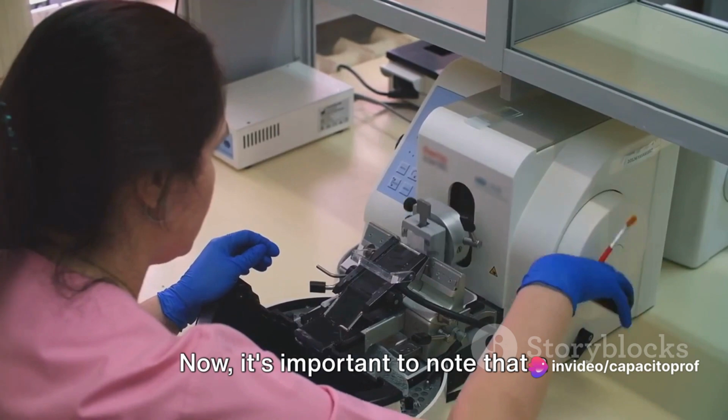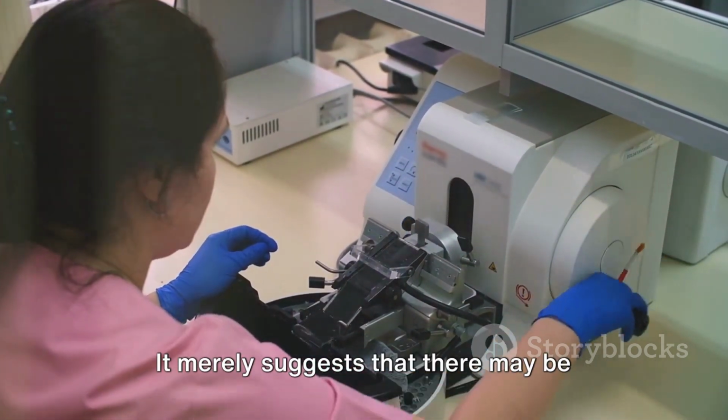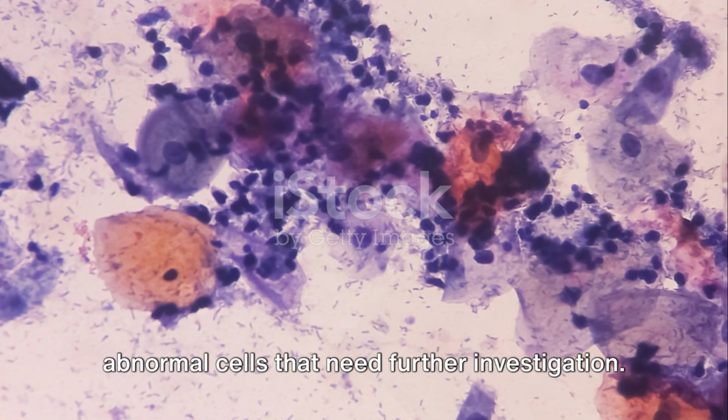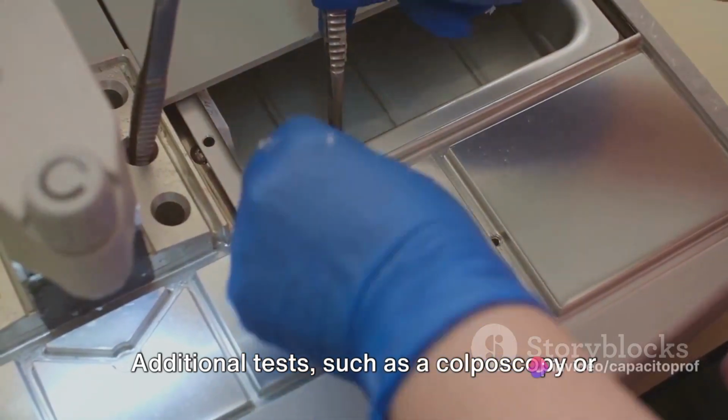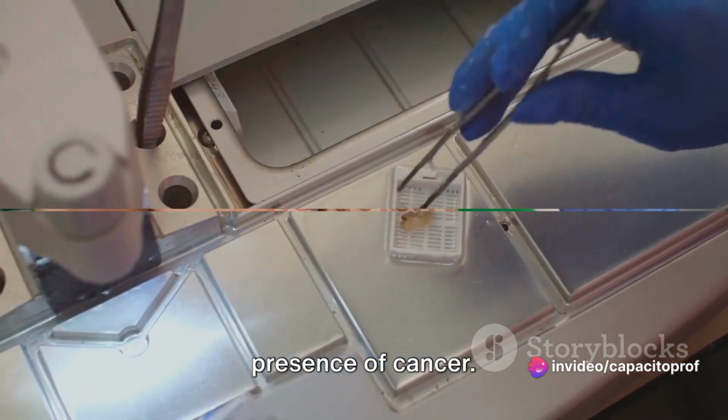Now, it's important to note that a positive result doesn't necessarily mean that cancer is present. It merely suggests that there may be abnormal cells that need further investigation. Additional tests such as a colposcopy or a biopsy may be needed to confirm the presence of cancer.